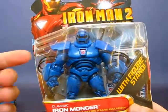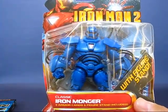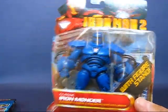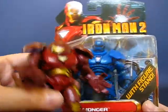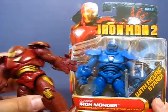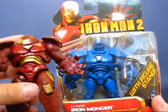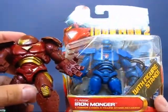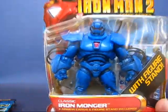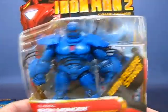To me, he looks much like an Apocalypse. You can see the cables here. It just reminds me of Apocalypse. But when I got home, I compared him to the other big figure, the Hulkbuster, and let me see, here he is, right here, and he shares a lot with the Hulkbuster. So I think it's just a remolded Hulkbuster with a different shoulder, forearm, feet, and head, of course. So it's kind of an interesting reuse of a Hulkbuster Iron Man to create the Ironmonger figure. This was $7.